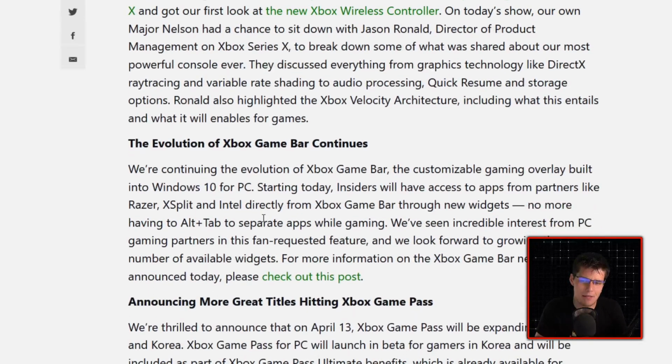But the evolution of Xbox Game Bar continues. The customizable gaming overlay built into Windows 10 for PC is, of course, starting today, going to be allowing access to apps from partners like Razer, XSplit, and Intel directly on the Xbox Game Bar through new widgets.